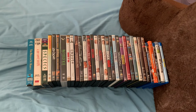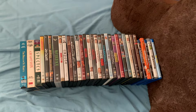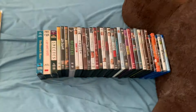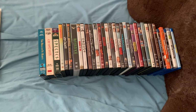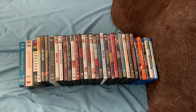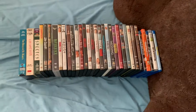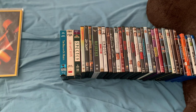Hey everyone, this is Brandon's Movie Corner, and it's time for a VHS, DVD, Blu-ray, cassette, and vinyl update for October 24th, 2024. Over the past few weeks, I got 3 VHS tapes, 25 DVDs, 5 Blu-rays, 2 cassettes, and 3 vinyl records. So, we're going to start with the 3 VHS tapes first.